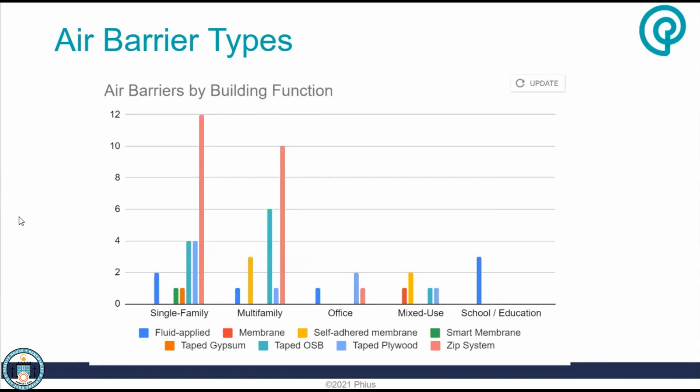Based on the project distribution type, I thought this was really interesting. So single family, multifamily, again, that same trend is true where it's taped OSB, taped plywood, or a zip system for the air barrier functionality. But the one outlier, for the school and education facilities, all of those projects used fluid applied membranes or fluid applied air barriers, which I don't know why. I mean, it's not a huge sample. It's only 3 projects, but all 3 of them, by different architects, different CPHCs, used the fluid applied membrane, which was pretty interesting to me at least.